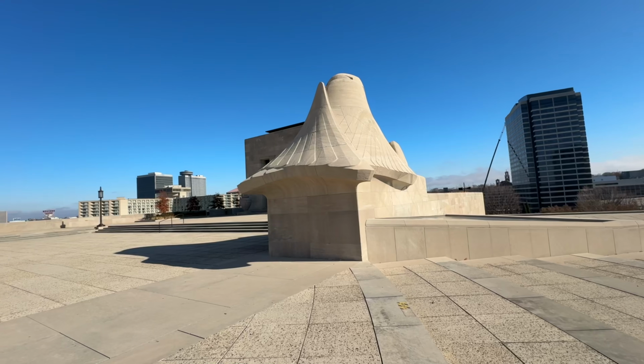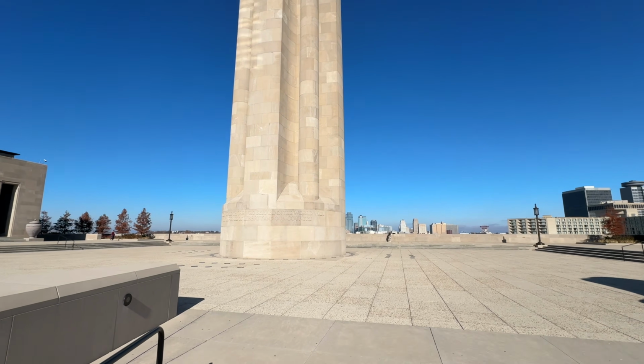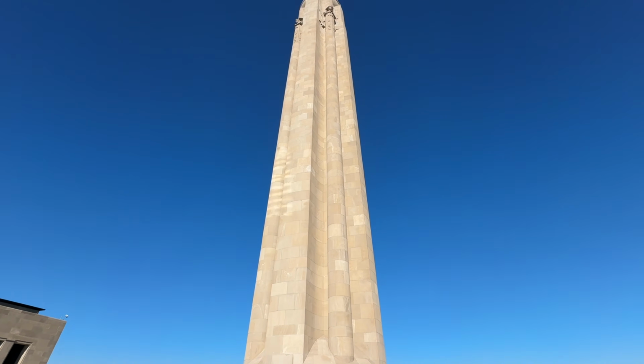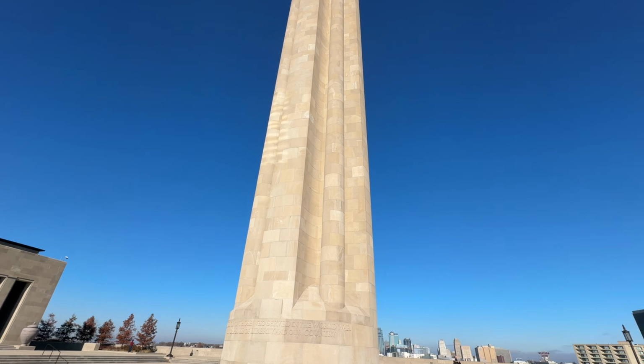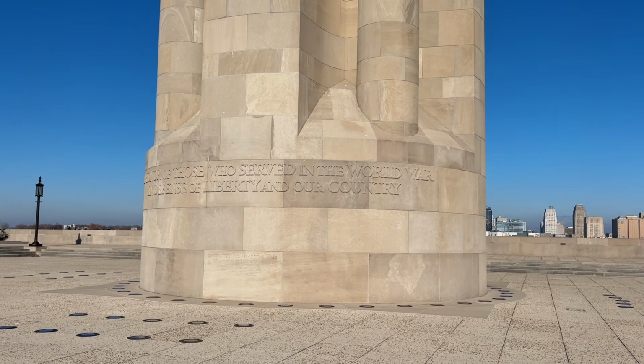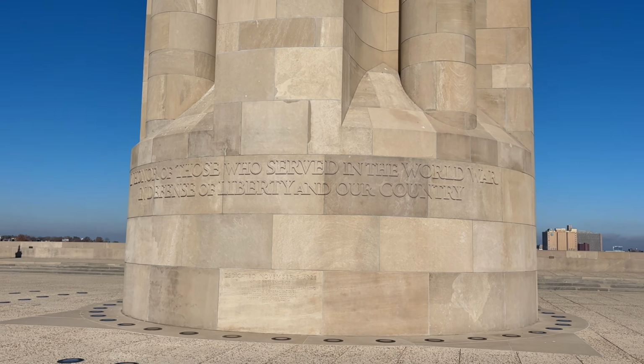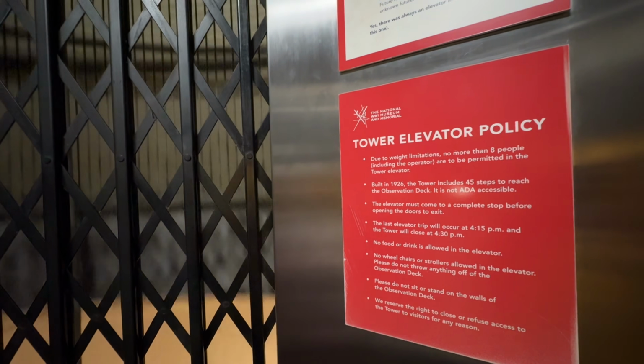There are 4 sculptures up here called the Guardian Spirits. They represent protectors of peace, each holding a sword named for virtue, honor, courage, patriotism, and sacrifice. The tower and the buildings are designed in the classical Egyptian revival architectural style with a limestone exterior. Just to let you know, the elevator lets you off on a level where there are 45 steps between you and the viewing area.